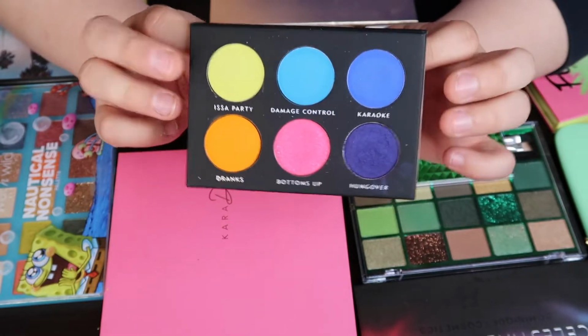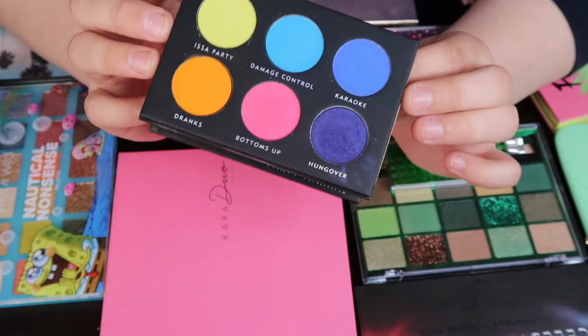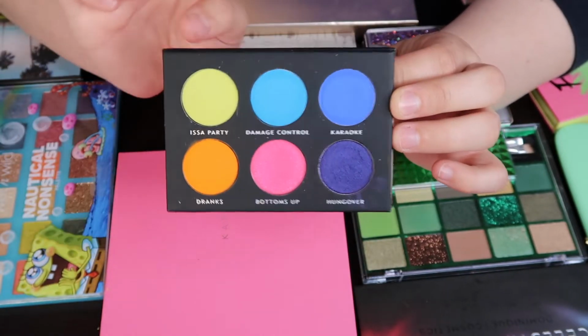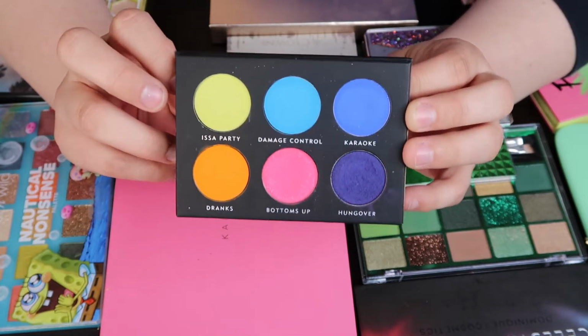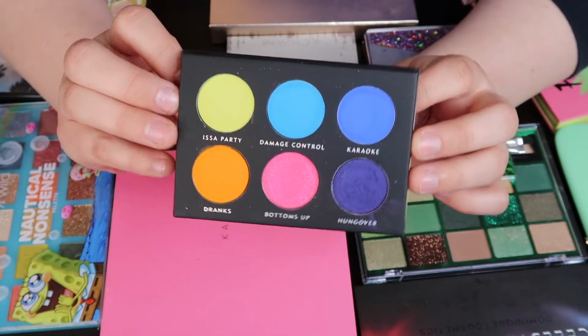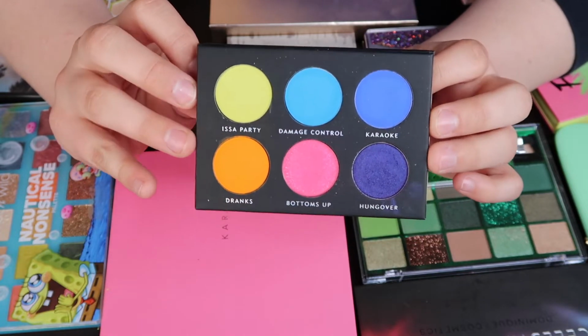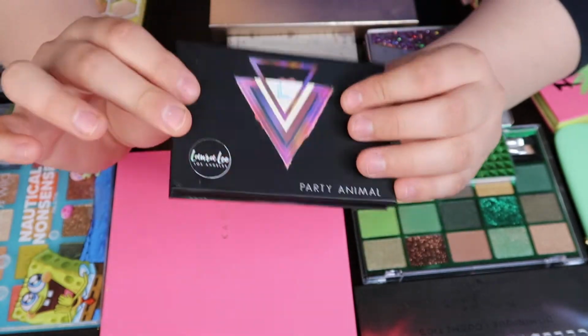But you know, that is all personal preference. I'm gonna try this again and see if I like it better. I'm gonna try using one of these 3 shades, because sometimes darker blues and neon blues like this can be hard to formulate, so it may just be a 1 shade type of deal, and I'm hoping that's the case. But this palette is really pretty, and I do like the soft matte packaging.